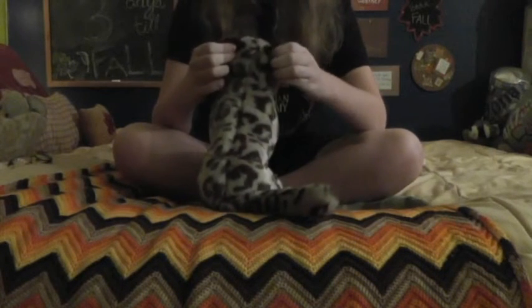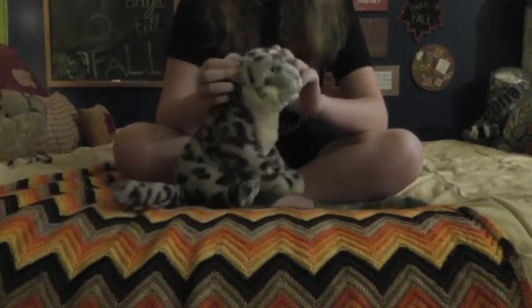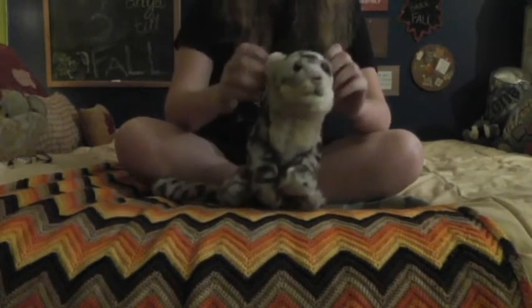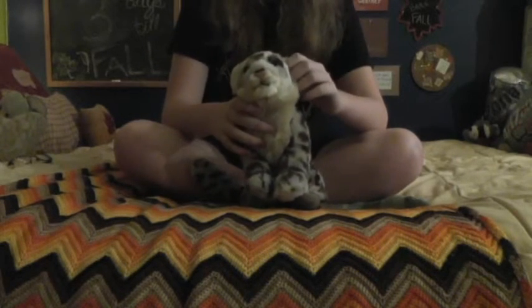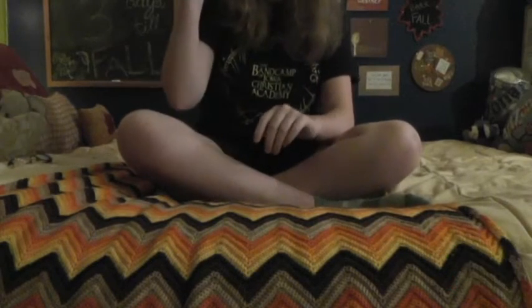Oh! This is a cat. And now I think I can think of a type of cat, because this, I believe, is a wild cat. Is this an ocelot? No. It's a snow leopard. Snow leopard. Because of that long tail, though. Oh. This is the next one.